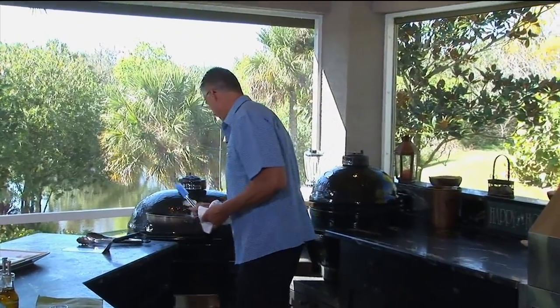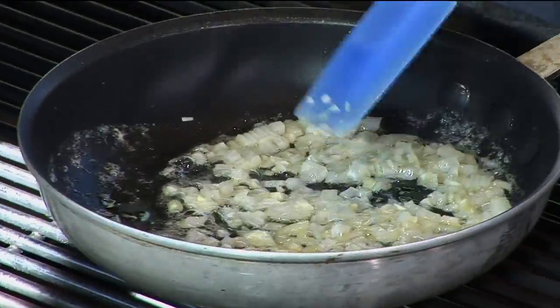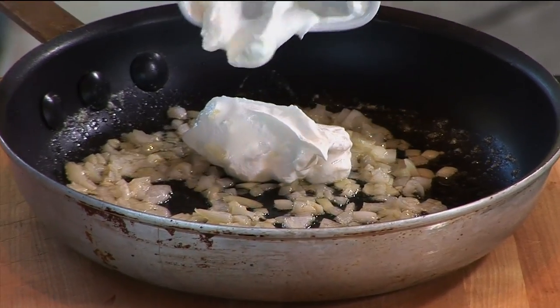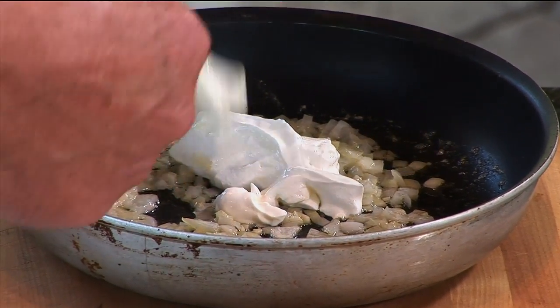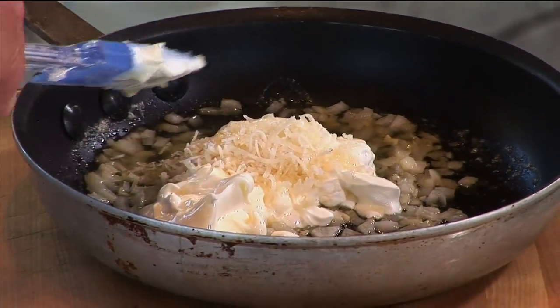You can see how that looks. I'll leave the lid open. That'll just take a minute or two. There we go, that's ready. Let's add the rest of the ingredients. We've got some sour cream, and we've got some mayonnaise. I'm gonna add some Parmesan cheese. And the secret ingredient, peach juice. If you have fresh peaches, that's the best.